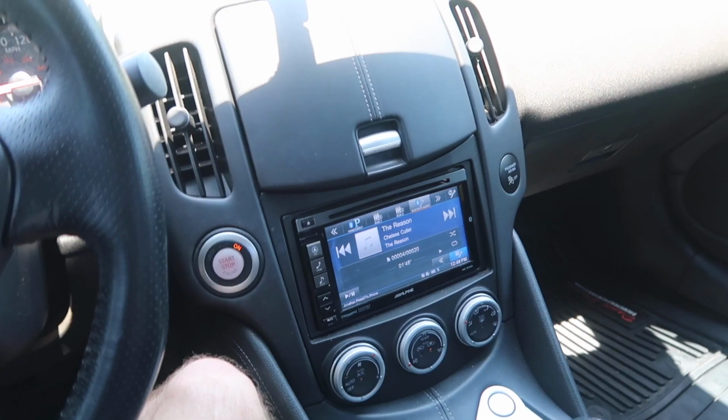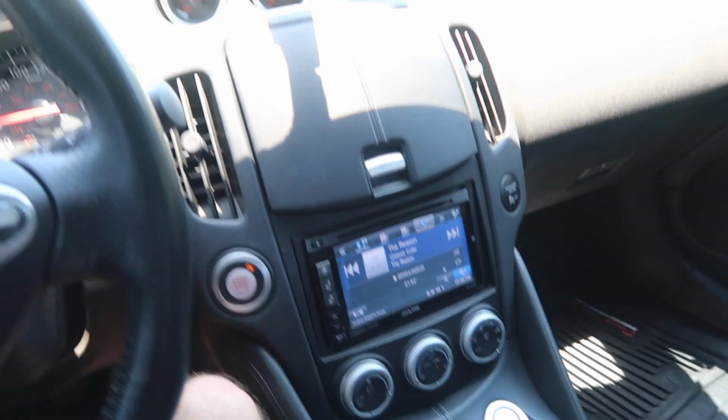Fogging up. What is going on, everybody? Welcome back to another video. Today we are in the Z. We are on our way to get a subwoofer, install this thing, and finally get the audio system to work. It's had this fancy little aftermarket head unit in it. However, nothing works in it because there's not an amplifier in the car.